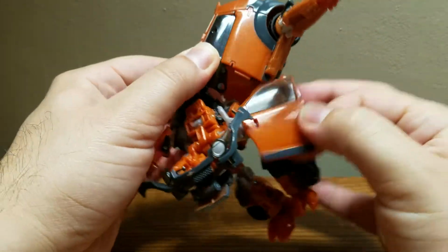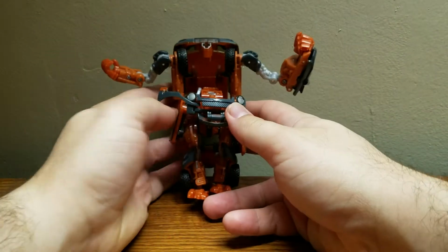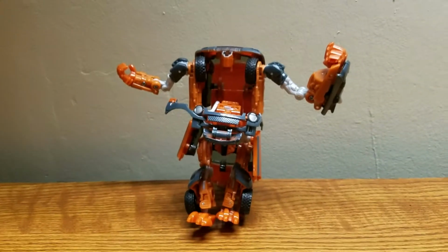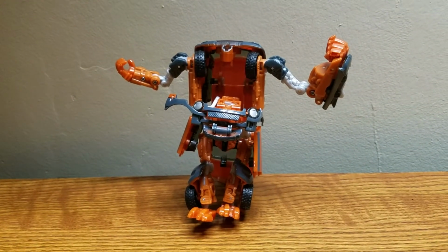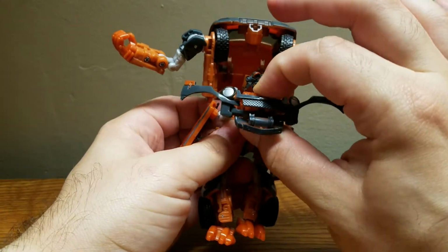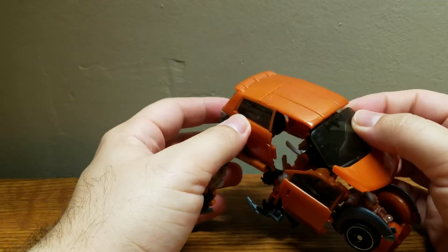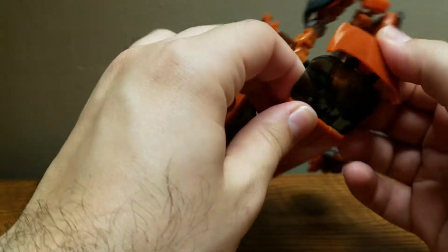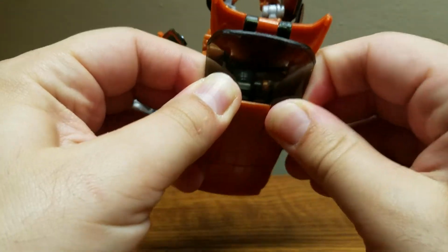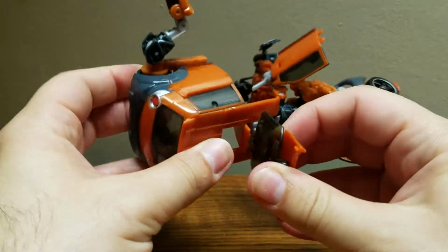For this part, fold the doors down and rotate this assembly. And then let me lift them up a smidge. There. Lift them up a smidge. And then you fold this down. Make sure you peg this here for Mudflap's head. And then for this part, fold the hood like so, like that. And then make sure you fold this at an angle to have it be like so.